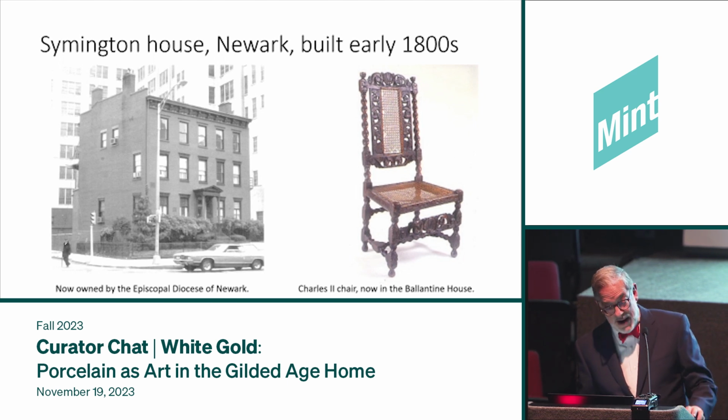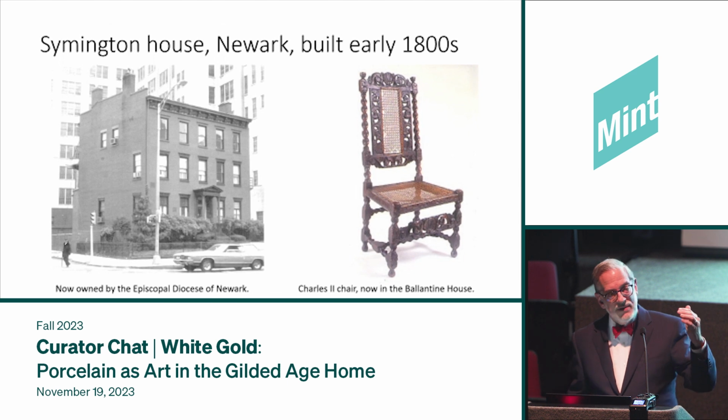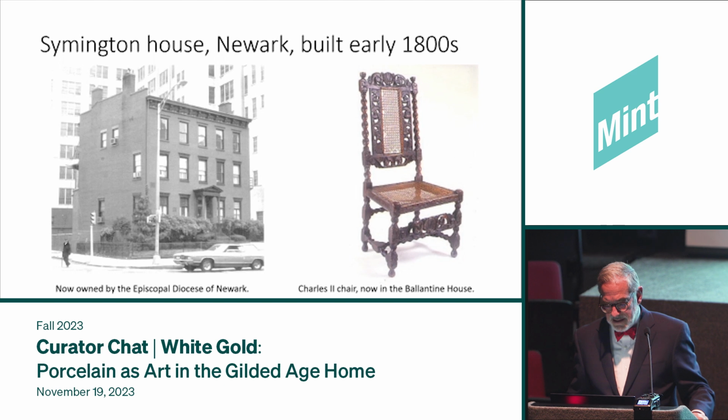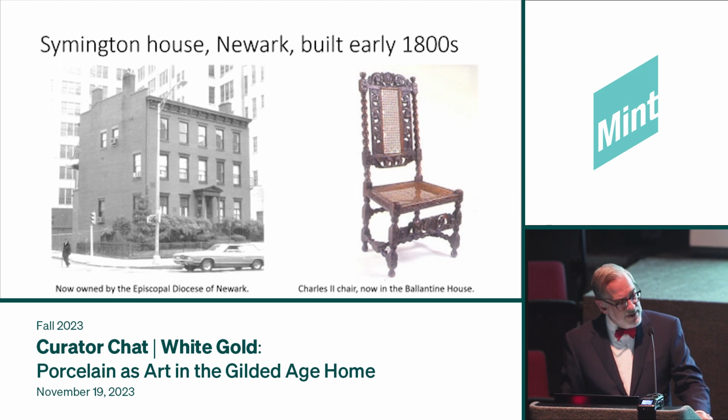But I'm glad we have these fragments, but I shouldn't say fragments when I'm talking about porcelain, but we have this wonderful dessert service from the Symingtons. And so where did that come from?